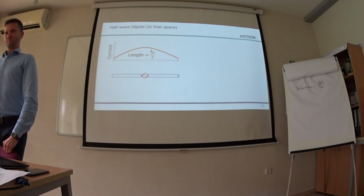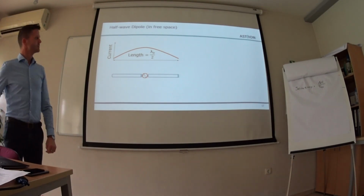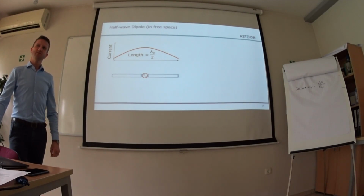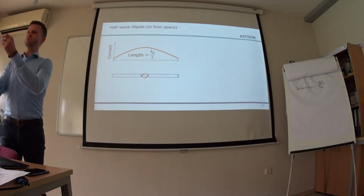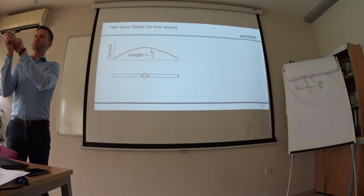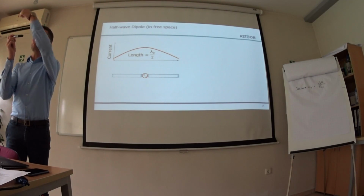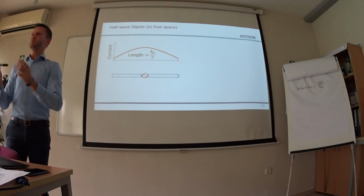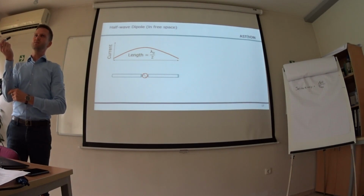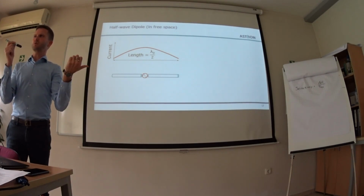Like a sinusoidal wave. What do you think the radiation pattern would look like around here? So if this is the dipole, we just said it's 0 here and 0 here, and it's maximum in the middle. Where will the radiation pattern be a maximum? Like a donut shape. Yeah, in a donut shape, exactly. That's the main thing with antennas: if you know what the current looks like on your antenna, you get an indication of what the fields look like.